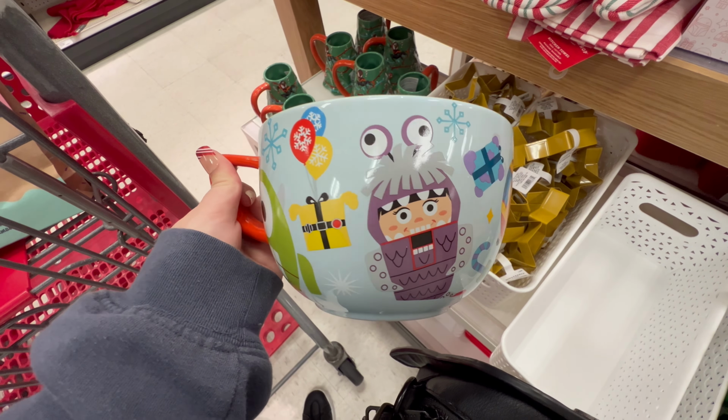This one I wasn't a fan of. I'm not sure what princess it is. I don't like the glitter. But $50. They had the Jasmine inspired Aladdin shirt. It was $60. They had this cute Jasmine dress.